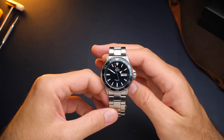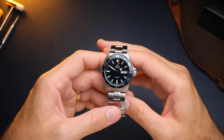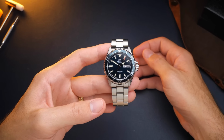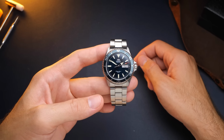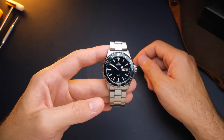So let's jump right into it, starting with our first reason, and that is that the Orient Kamasu comes from a brand that has a reputation for making reliable, high-quality timepieces. If you're looking to get your first automatic watch, chances are you're looking to step out of the disposable watch mindset. Before I started collecting watches, whenever I did wear a watch or buy a watch, I looked at it like a piece of clothing. It was something I expected would probably wear out after a year or two, and then I would throw it away and maybe buy a new one.